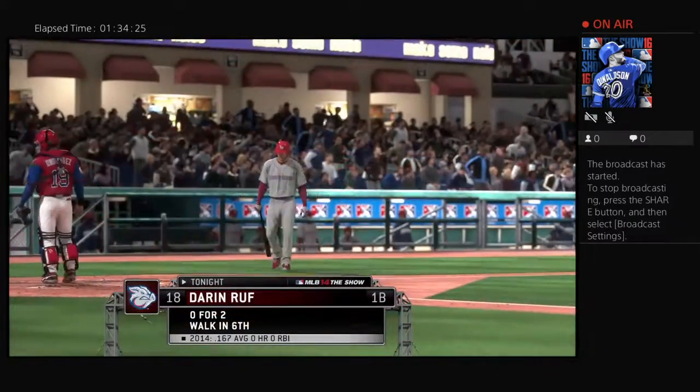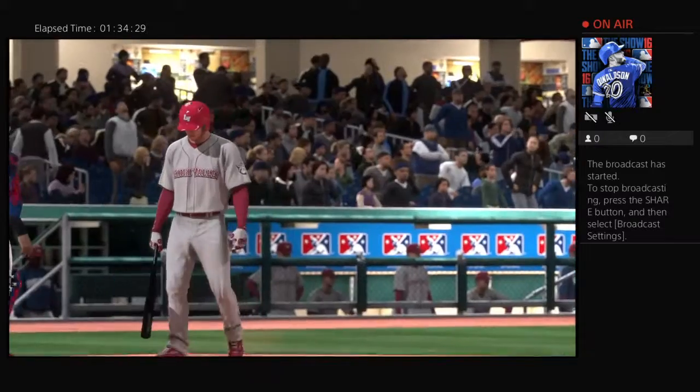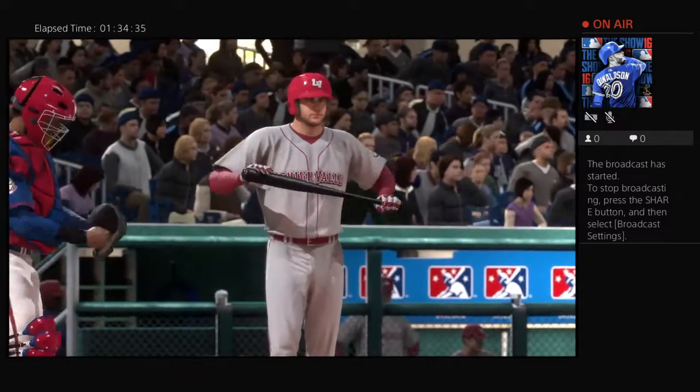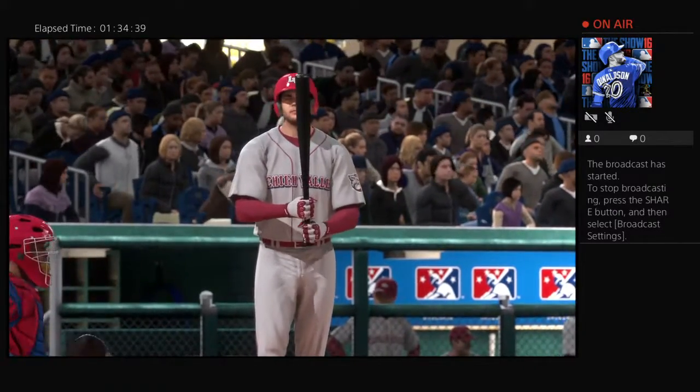Darren Ruff will stand in now in what could be a real make-or-break situation. And you think at this point you have to get something out of this inning. The further you get into that bullpen, the tougher it's going to be to claw back from this deficit. Come on!